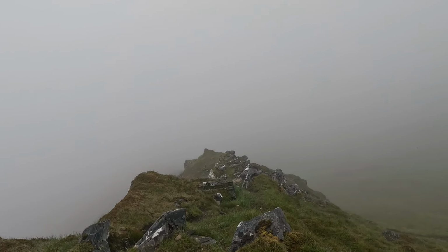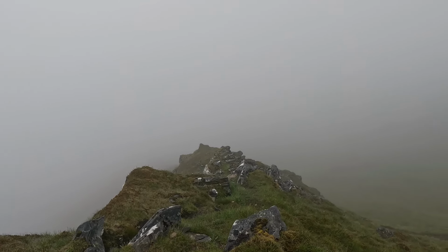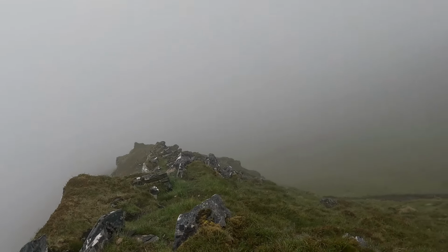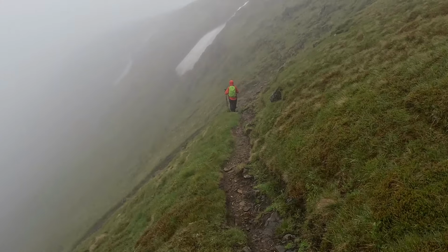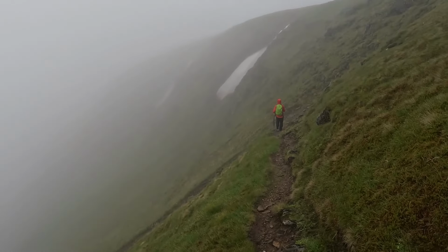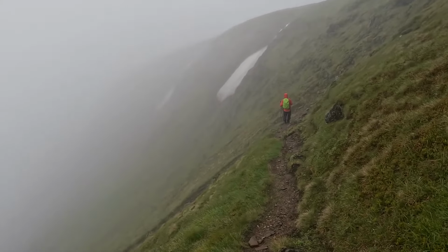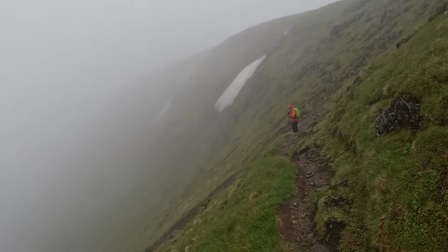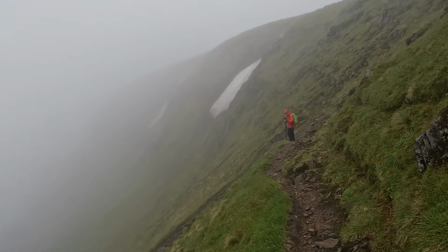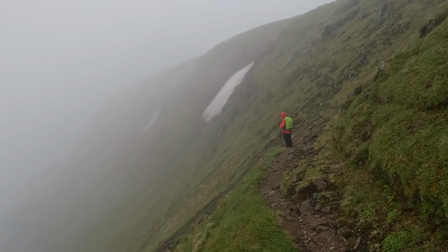It's a wee bit craggy and tricky going down there. There is a faint path, but thankfully there's a better one here, so I'll take us all day long. There's still a couple of pockets of snow yet, so it's nearly the end of June. Welcome to Scotland, eh?